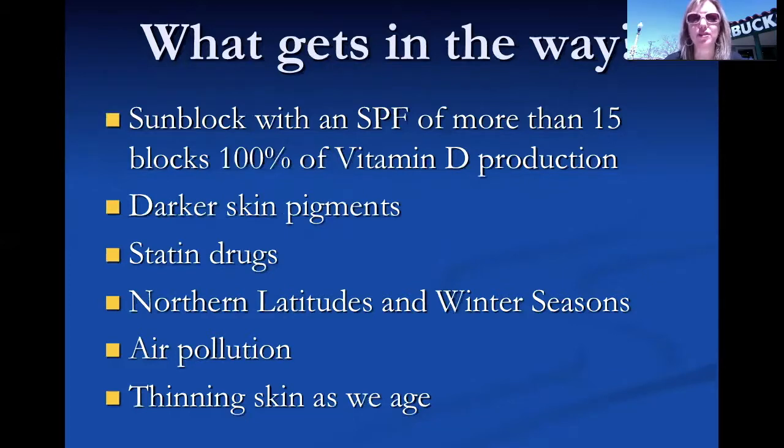Also, statin drugs are very known for disrupting the pathway of how we make vitamin D in the skin. So if you are on a cholesterol medication in the category of the statins, you are no longer able to make vitamin D from the skin and sun, and you're going to end up probably needing to do some significant supplementation in order to get your blood levels up to a supportive level.